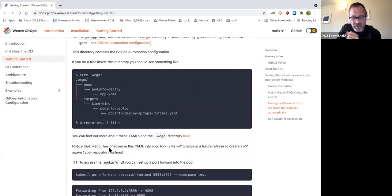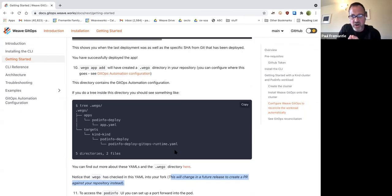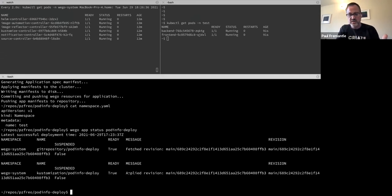Yes. It says, note that Wego has checked in this YAML into your forked repository. This will change in a future release to create a PR against your repository instead. And that's where it's going to be really handy to have that GitHub token. So in our mindset, there are cases where you would like to automatically merge this, but in reality, the whole GitOps idea is that you track the changes to your cluster, the changes to your system through pull requests and your Git processes. And so we are using the GitHub API to do that PR against your repository and basically to raise that PR and create the deploy key and do all sorts of things.